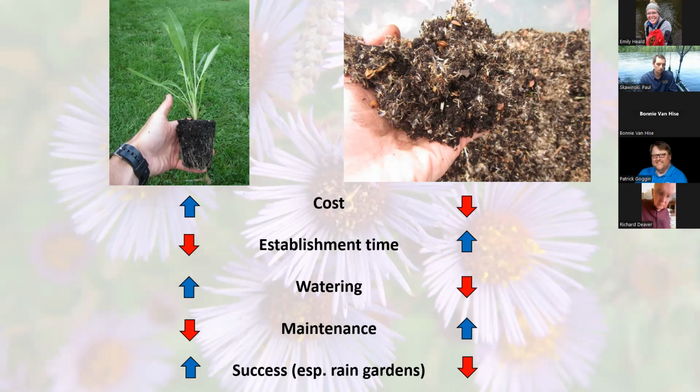So plugs or potted plants are definitely the way to go. They cost more money, but they establish much, much faster. And I'll show you a couple of examples here. They require a lot less maintenance because they're big, strong, robust plants already. They're out-competing weeds on their own, so you don't have to pull them all out. They do require a little bit more watering because you have a large plant now with a large root system and large leaves that are losing water. But the success of your rain garden will increase exponentially if you use plugs compared to seeds.